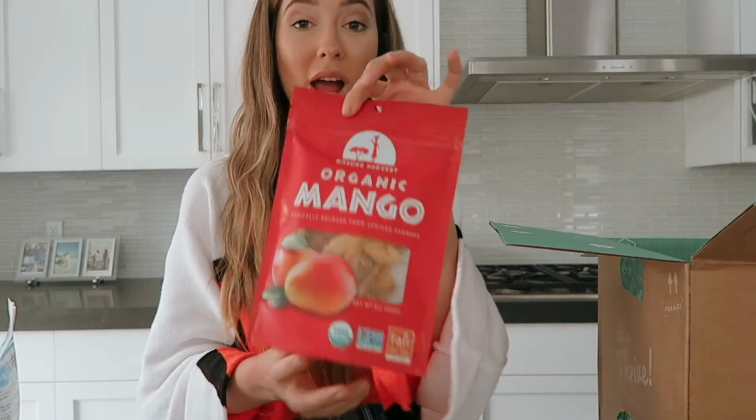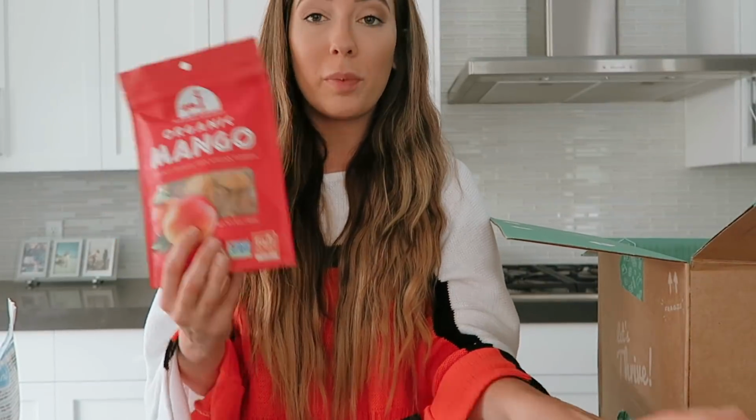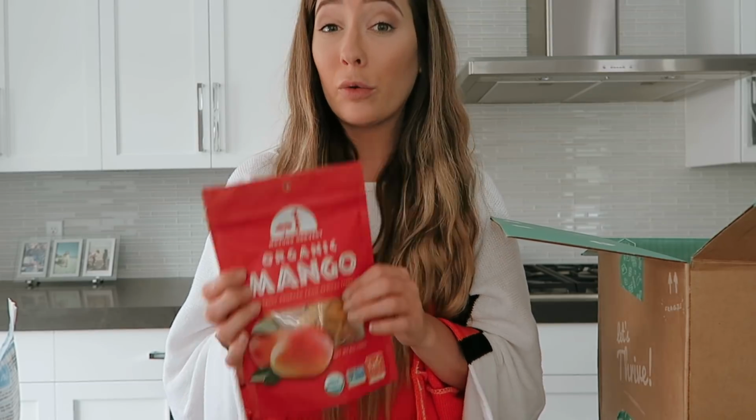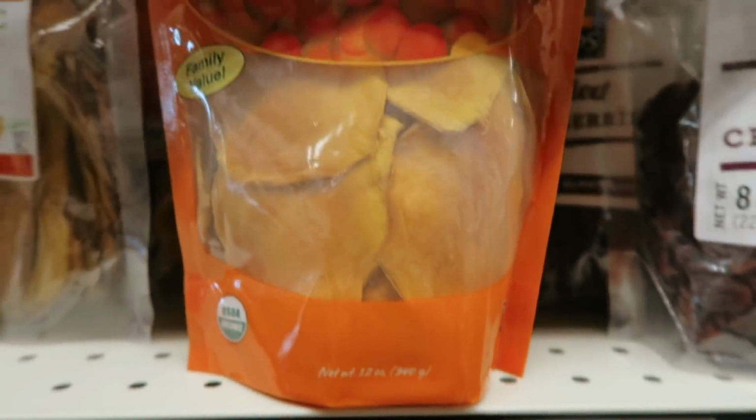Organic mango, and they don't have any added sugar or anything. It's just dried mango. I thought this would also be perfect to add to my little bento box. On Thrive Market, these were $7.99, I believe, but at Whole Foods I just got back from, they were $11.99 for organic dried mangoes.